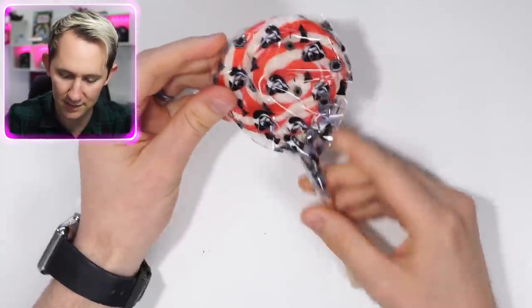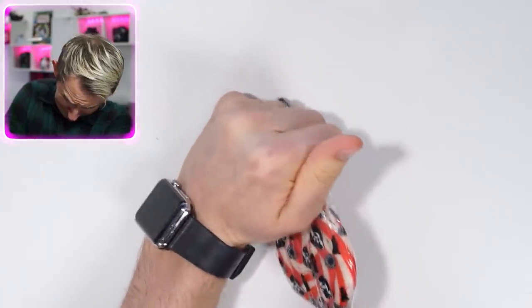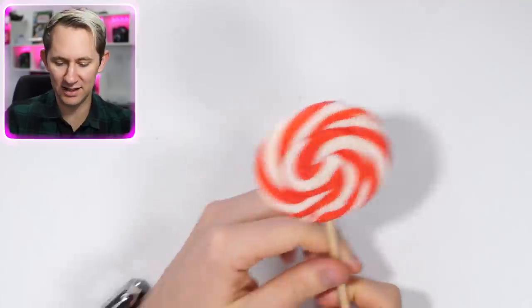Oh, I was trying not to break it. Did I break it? No, I didn't. Okay, so this is maybe geared towards... Rip the packet. There we go. It says it's a taffy lollipop. It looks like taffy. Do you think it's actually taffy or do you think it's hard? Oh, it's soft! Yeah. It's taffy!